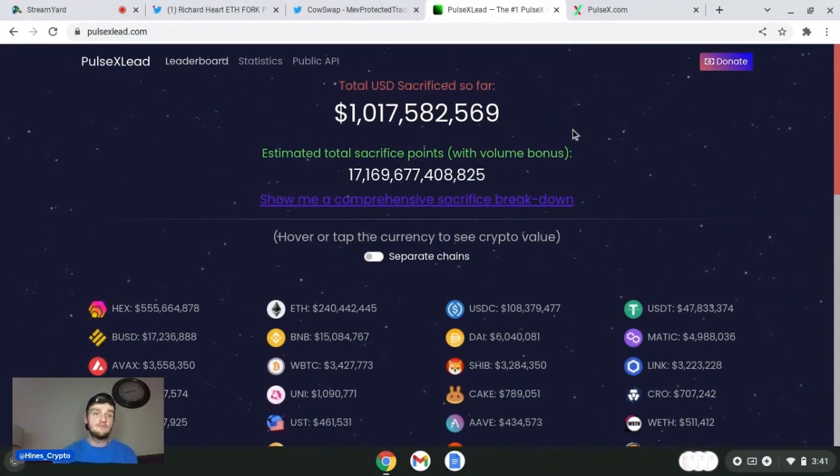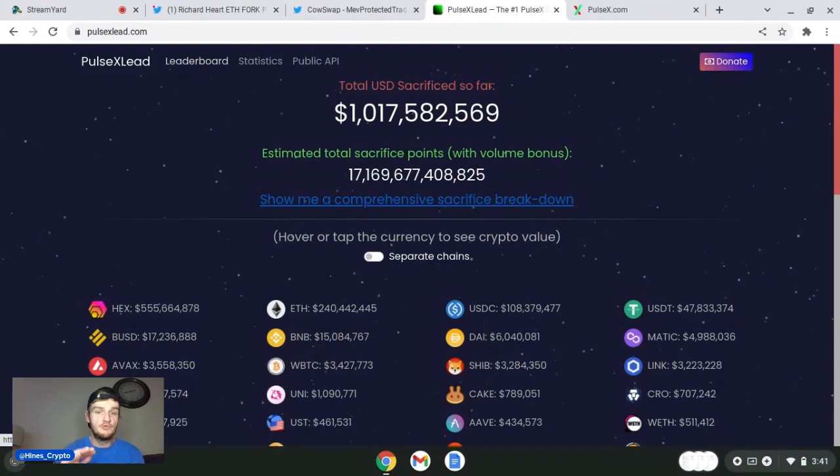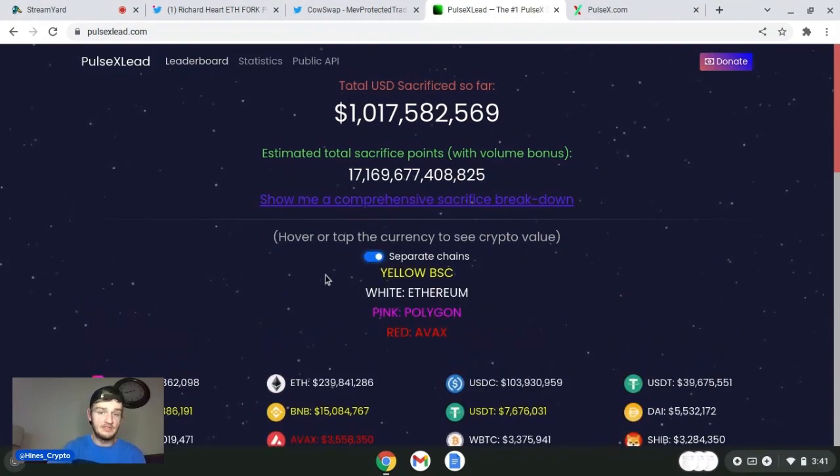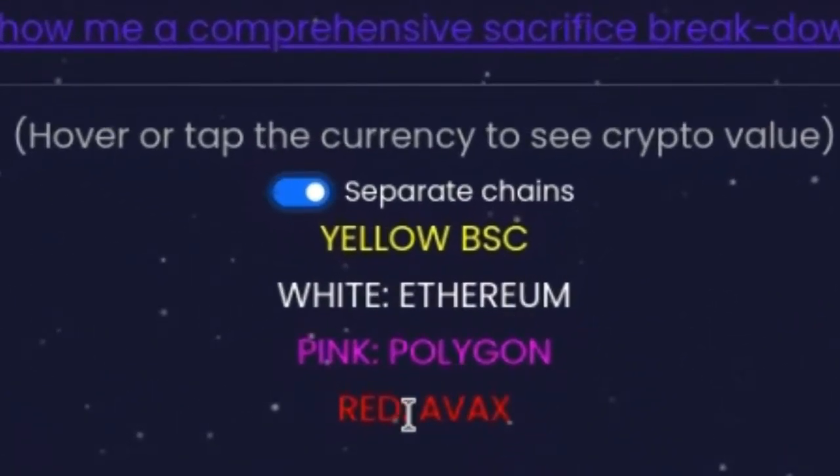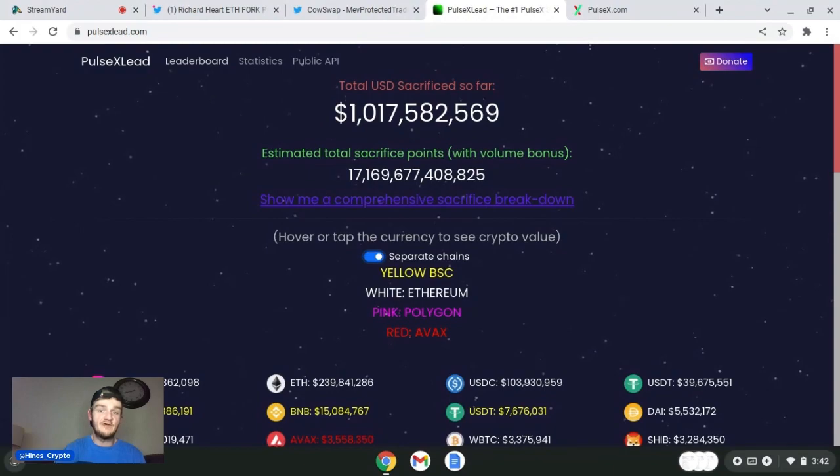Another thing I want to look at here is if we jump over to PulseX Lead. This is basically just a leaderboard of everybody that sacrificed. So if you decide you want to sacrifice, after you make your sacrifice, you can come to this site right here and paste in your address in the search bar, and it'll show you where you rank amongst everybody that sacrificed. And this website does only cover the Binance Smart Chain, Ethereum, Polygon, and AVAX. You will only see your sacrifice if you sacrificed from one of these 4 chains.